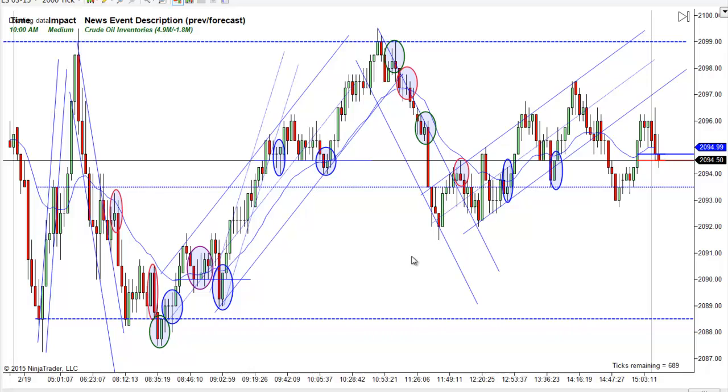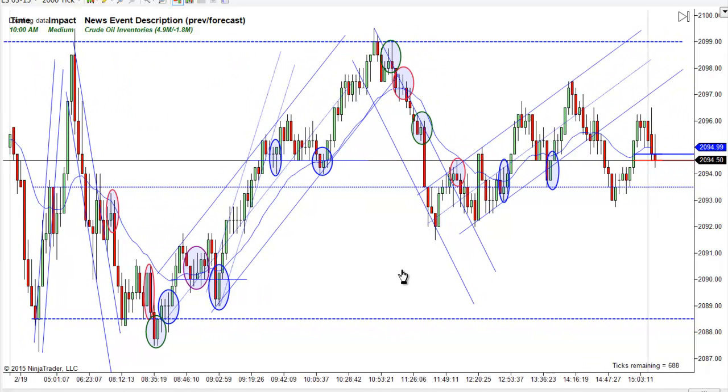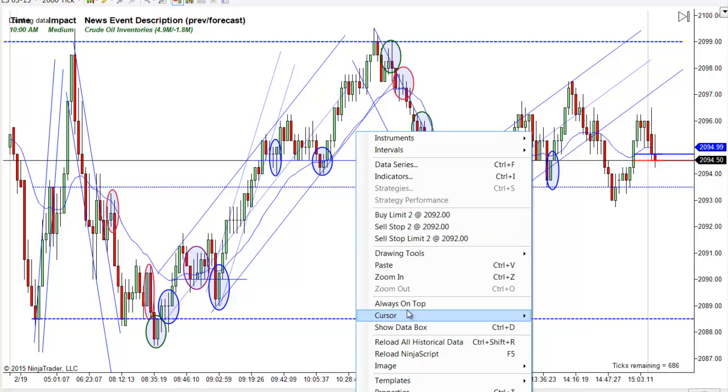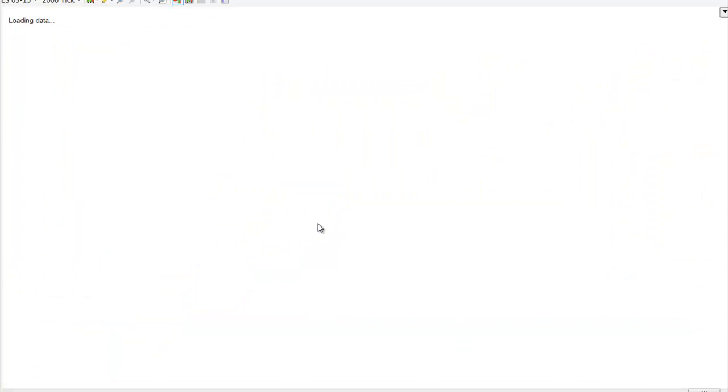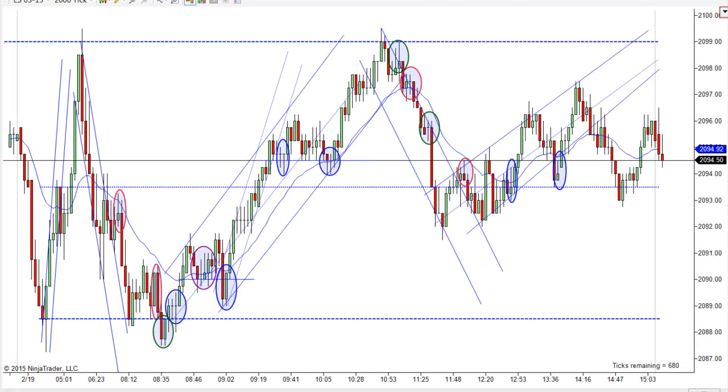Sometimes it takes a minute. We'll just let it refresh there. Thought it was reloading. There we go. I'm just going to pause the video till it loads. Okay, it reloaded, and you can see that now my lines look a little bit different.